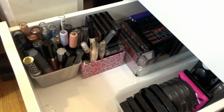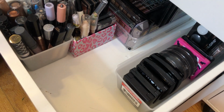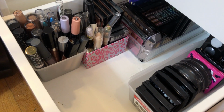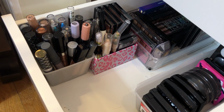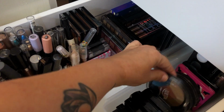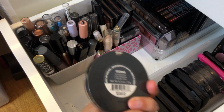So when we go into, I kind of rearranged the drawer a little bit. I got a little wild and crazy and wanted to spice things up a bit. So this is my smaller affordable eyeshadow palettes. I think I'm gonna go with one of my Ultas. Let's do this one. It's the Ulta Complete Eye in Techno.